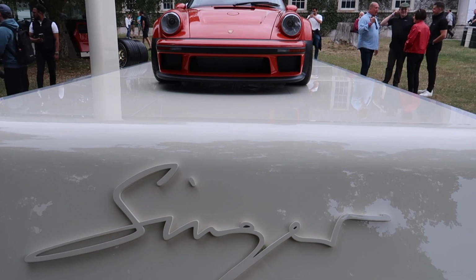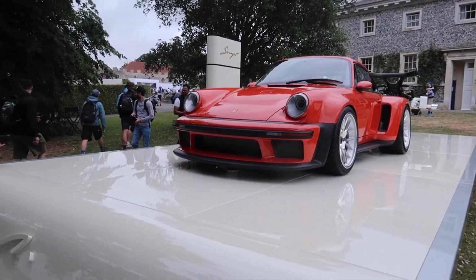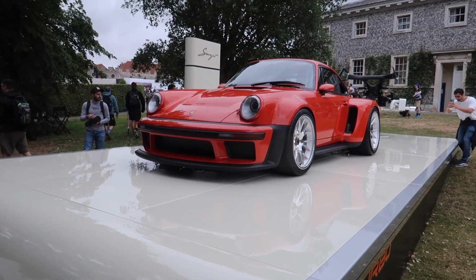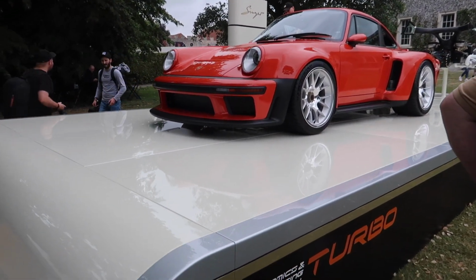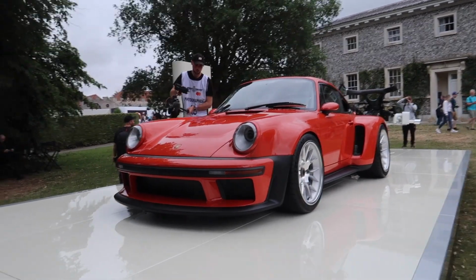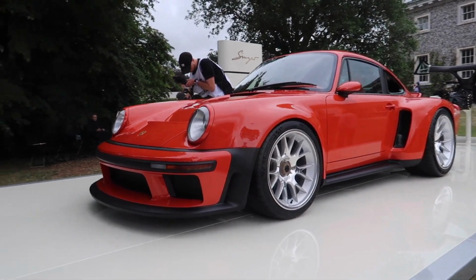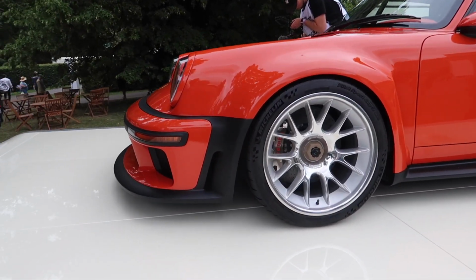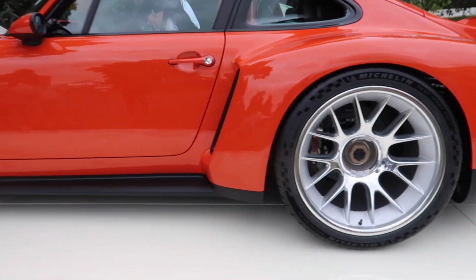The all-new Singer turbo wide body. The old car just started up in the background, so this has made a rather lot of noise. How cool is this? From Singer. It's absolutely insane. Lovely chrome BBS wheels on it. Massively wide arches on it.